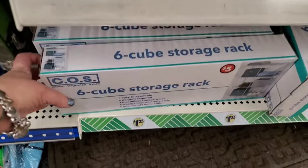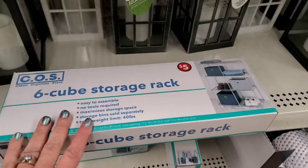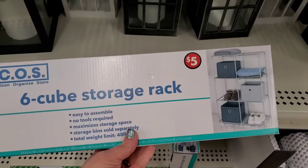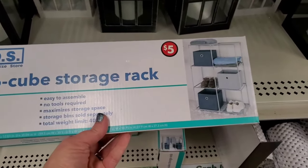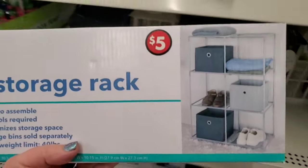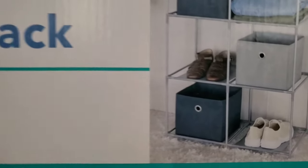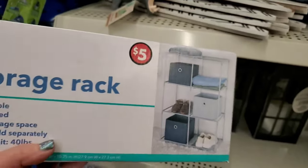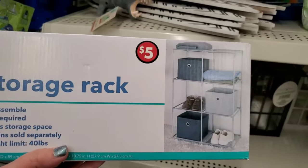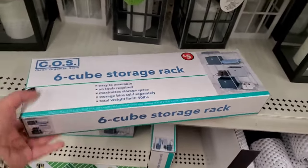Look at this, guys. I'm really stunned at how cool this is for just $5. It is a 6-cube storage rack. Do you see that? Is this not cool? I'm not even completely sure. I think it's fabric. Oh yeah, it has like fabric. It's lightweight, but it holds up to 40 pounds. For 6 bins? This looks very, very cool.